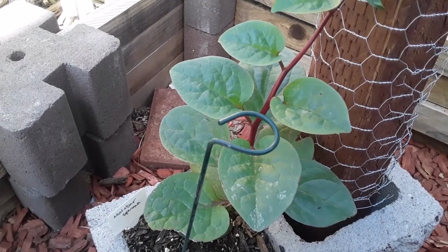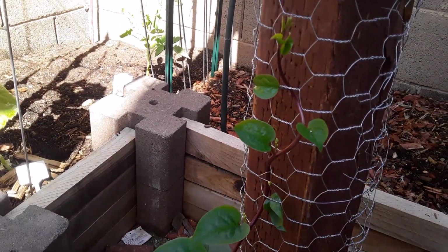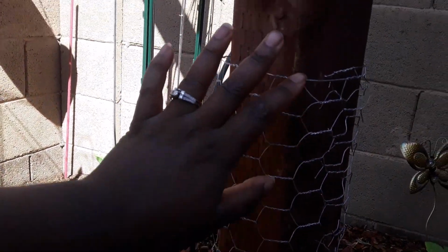Now here is one of my Malabar spinaches that is starting to climb. This one's so pretty guys, and I can't wait until they climb all the way up to the very top.